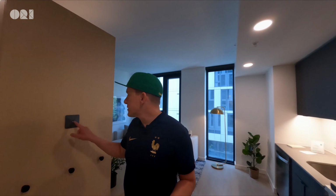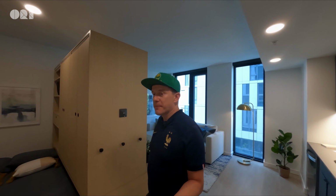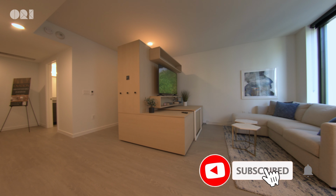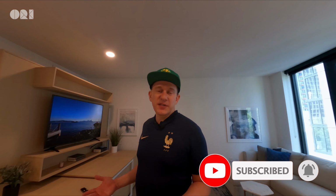Feels very cozy in here. But let's go ahead and close the bed. We're gonna put it in entertainment mode so we can maximize the floor space in this room. I mean, this is a pretty spacious studio. Like, there's plenty of room to have friends over in here. That's the biggest complaint people have with studios.